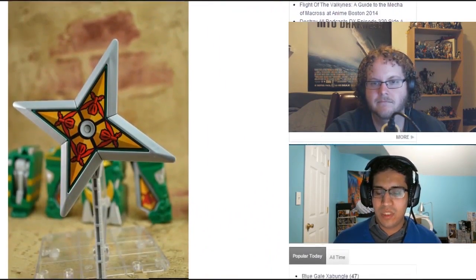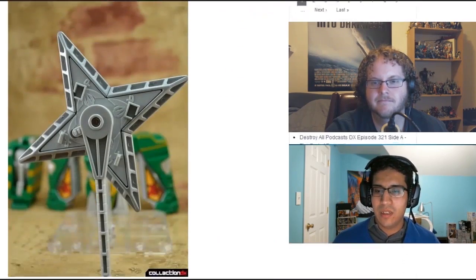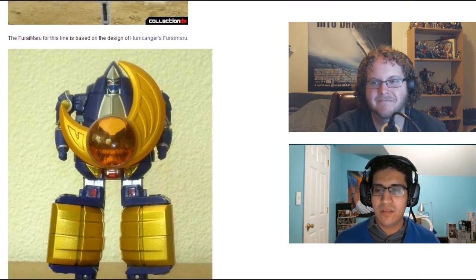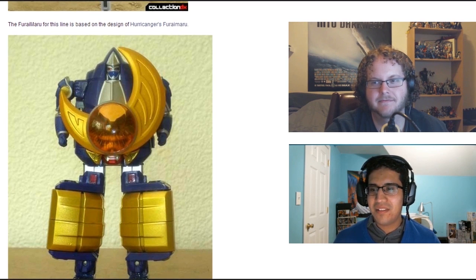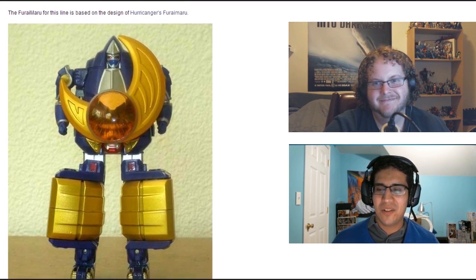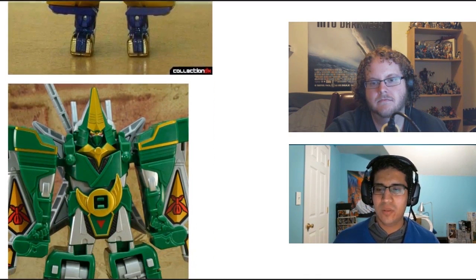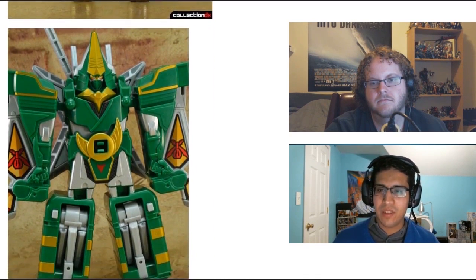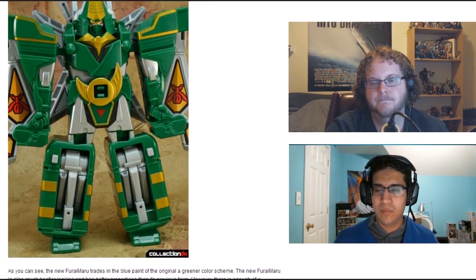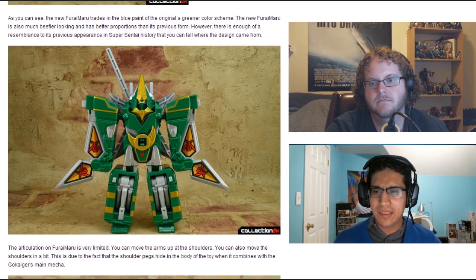So, it's a great little toy. I mean, it comes with that pinwheel. You can spin it around and pretend you're summoning wind. And this is the original Furai Maru from Hurricaneger. The proportions were a little weird, but they fixed that for the Gokai-Oh release. It's a little bit more proportionate. Doesn't have those huge bulky legs.